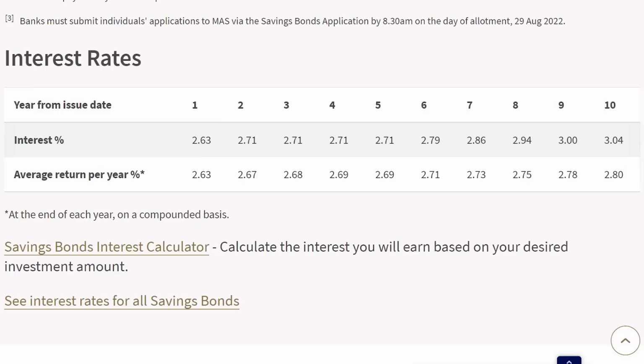Okay, just in case you don't know what is SSB, let me quickly go through some facts about SSB. Every month, MAS will come up with a new version of SSB. Each SSB lasts for 10 years and every year the interest will be different. For this issue, the interest starts at 2.63%, then goes all the way up to 3.04% at the 10-year. That's how you get the 2.8% average yield.